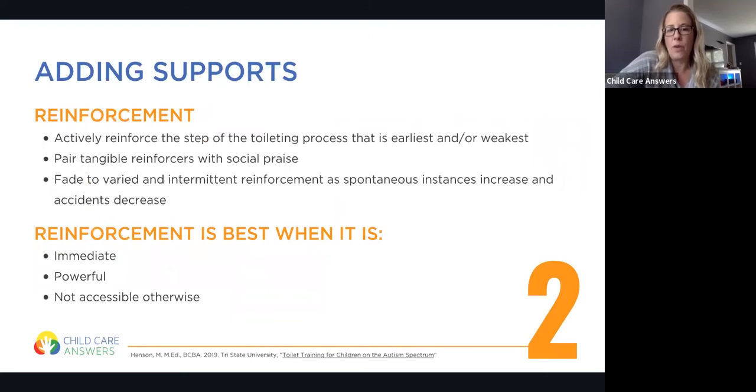Additional supports are reinforcements or rewards for going to the bathroom. So we want to really actively reinforce the steps of toileting at the earliest point or the weakest point, meaning that skill that our child is struggling on or we know that they're going to need some extra support in. We want to pair tangible reinforcers with social praise. So having something that they can hold, like an M&M or a jelly bean, alongside of our social praise. And then we can fade our reinforcements depending on what we need, so either increasing or decreasing.